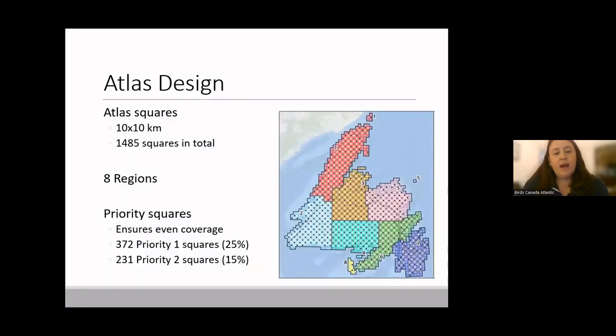So how do you atlas for birds, especially on an island the size of Newfoundland? There is a geographic framework that we work with. The island of Newfoundland has been divided into 10 kilometer by 10 kilometer squares, of which there are 1,485 in total. And in case you're wondering, yes, I do see that number when I close my eyes. I think about it a lot. It's kind of a scary number.